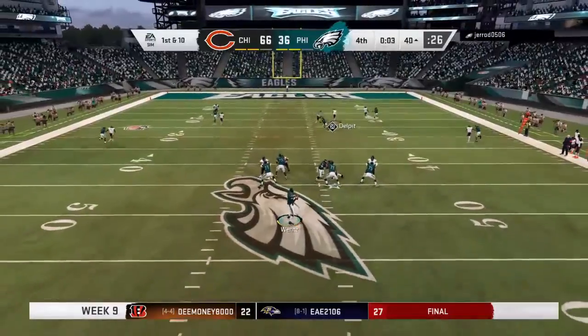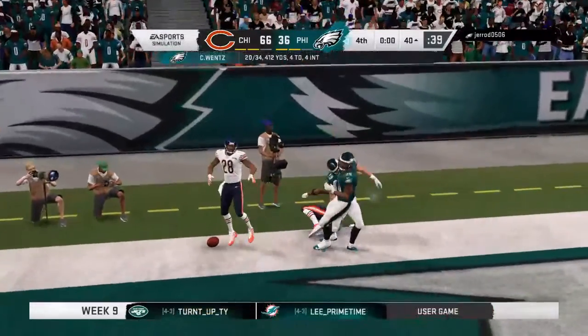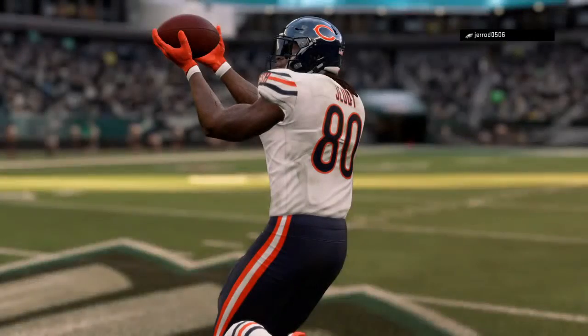One final try now for Wentz. Now a desperation throw deep downfield. And that will be incomplete. They were going for a consolation TD, but it was not to be. And time has run out now on this game.